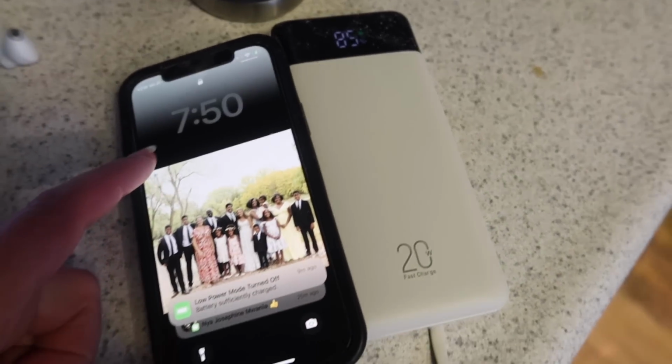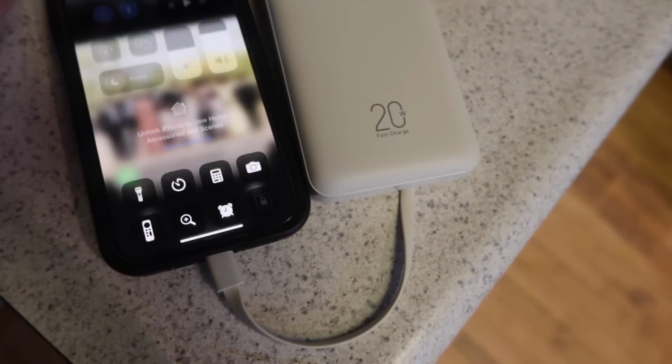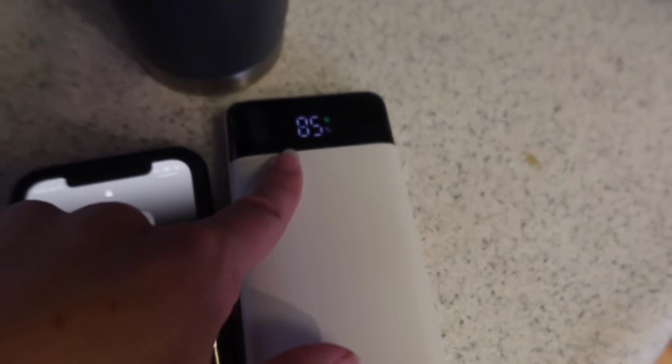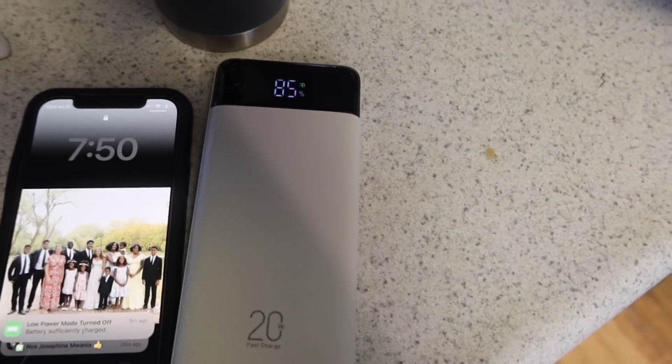This thing charged my phone that was almost completely dead. In 15 minutes, it charged it to almost 100%. Oh, it's 87%, and it's only down 15% because this power bank was 100 when I started.